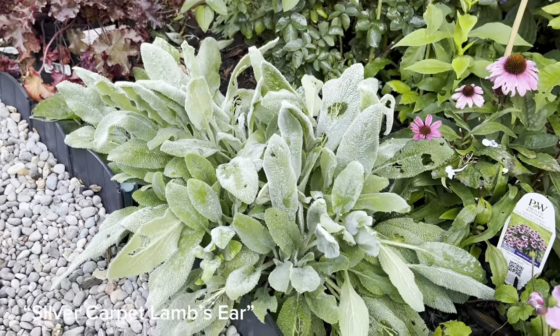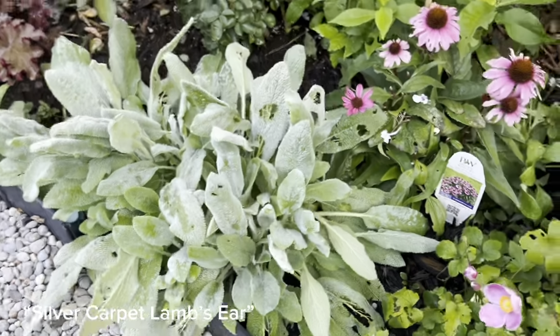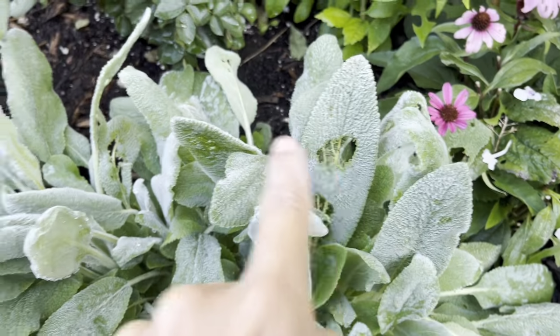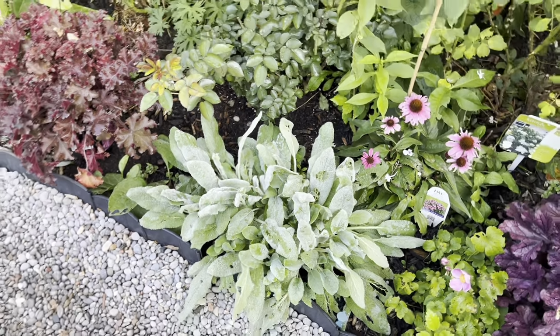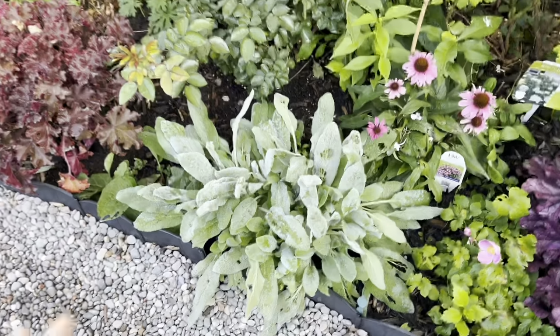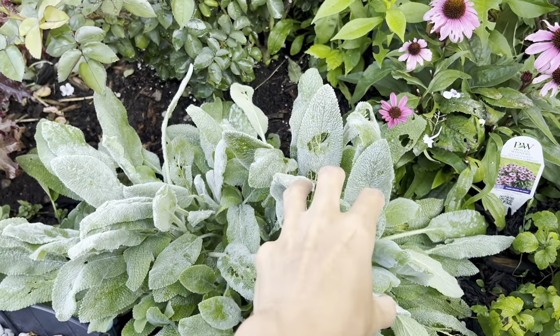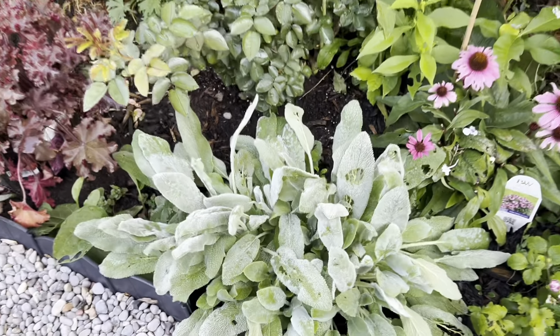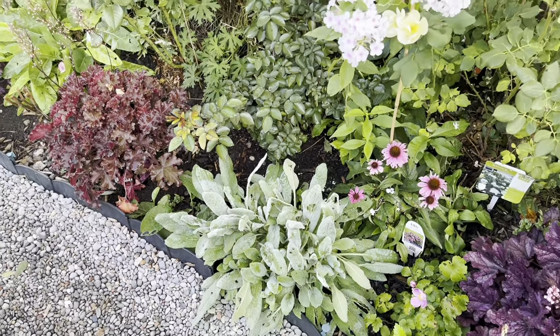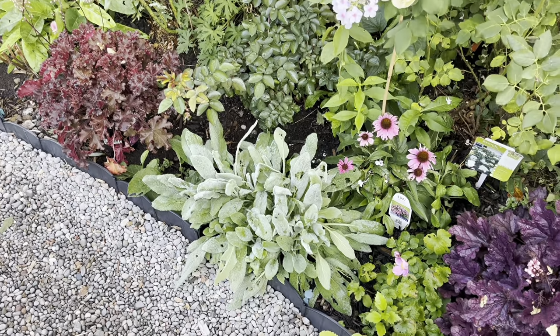Lamb's ear. This is my first year growing them. Oh, I wonder what is eating it. Look, it has holes all over it. But when I first bought it, it was a tiny pot, teeny tiny. I think the clump was maybe this much, with three, four small plants. So when I came home, I divided it and put them into individual pots so they have a chance to grow.